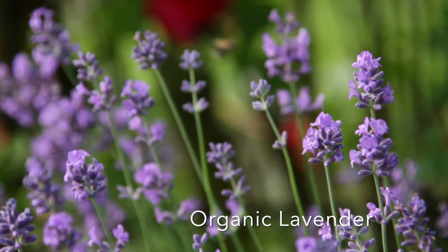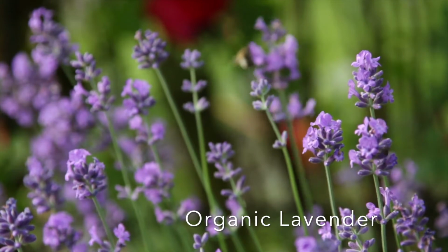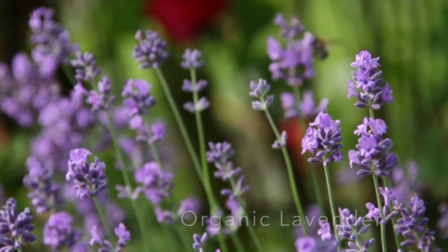Lavender is an ingredient that is known for calming the mind and body, and teas with lavender in them are no exception. The aroma and the buds help to relax and de-stress the body from head to toe.